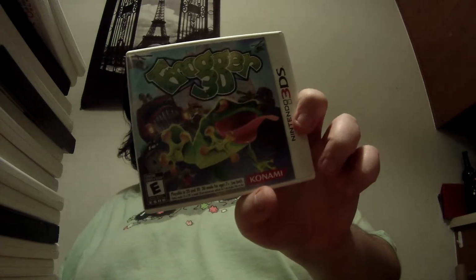Mario Party Island Tour. I remember when this was super cheap on like Black Friday. Frogger 3D. I just love that cover art. And I love Frogger in general. New Yoshi's Island. I heard mixed reviews on that. And you just can't have a giant lot like this without Super Mario 3D Land. In a red case. Yes, I switched that into that because it's a 3DS case at least and it looks cool. Plants vs. Zombies for the Nintendo DS. Awesome, awesome game.